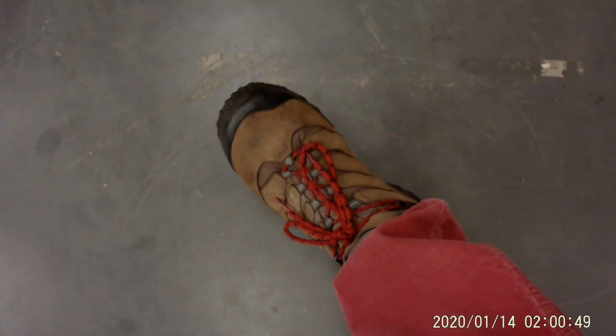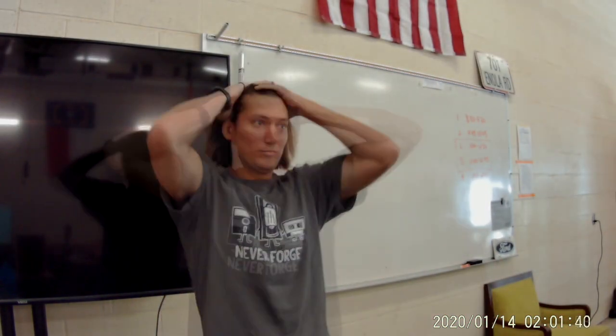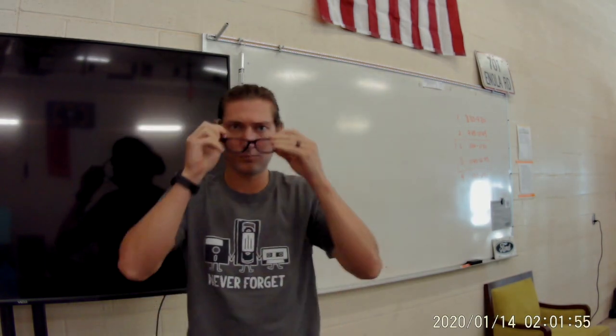Closed-toed shoes must be worn. Long hair must be tied back during laboratory activity. Long sleeves should be rolled up above the wrist. Ties, coats, and sweaters should be removed.